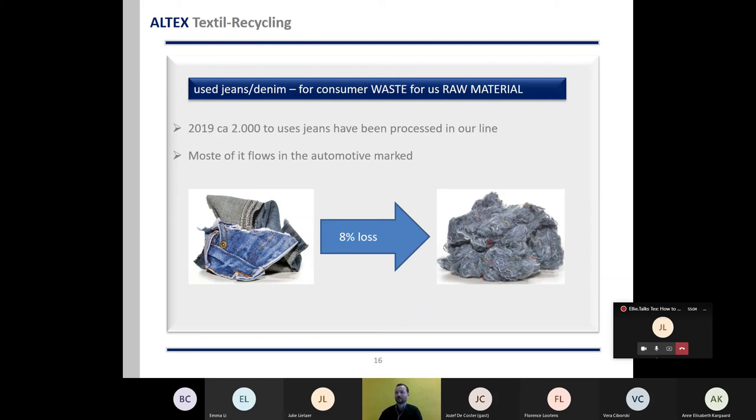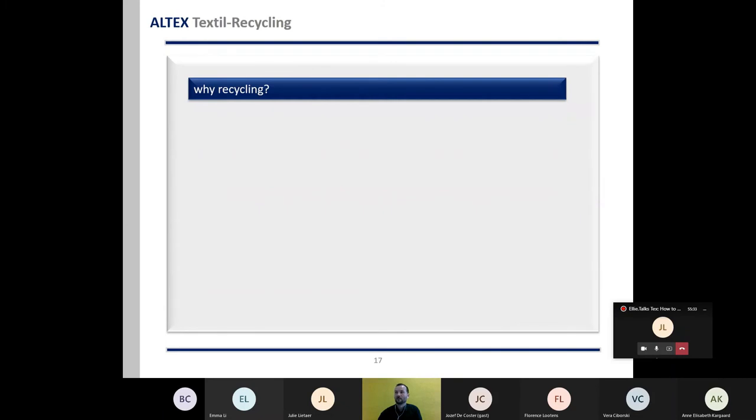So it is for many people, they say, okay, I put my old clothes in the container, and anybody sells it and gets money out of it. And so many people are not so interested in sorting it out. Many people just waste it or dispose of it, more than giving it to the Red Cross or whatever. It's a pity. And so many people don't know what this means, because, when you have the jeans, why recycling?